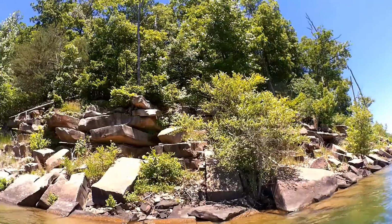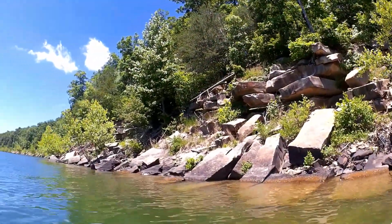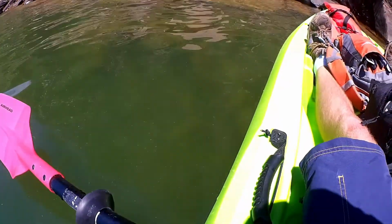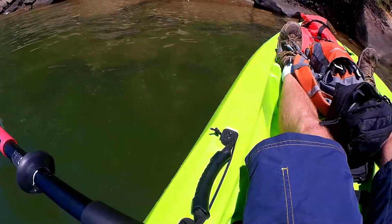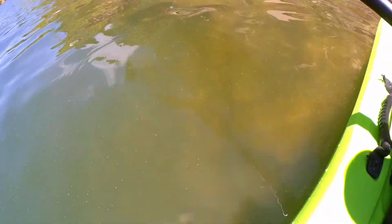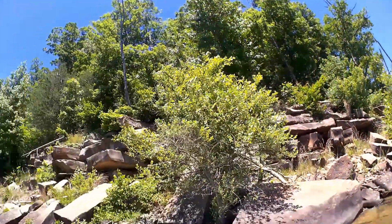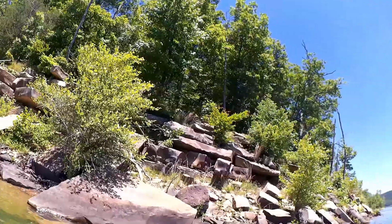These massive rocks. Absolutely humongous. Oh, it's so deep right here too. Ooh, I got vertigo. It's so deep. It's crazy. It's pretty sweet.